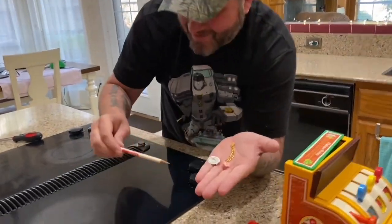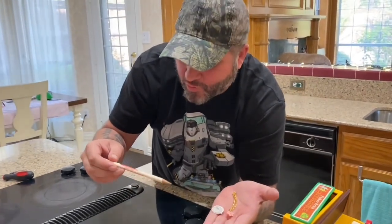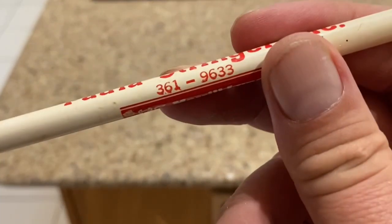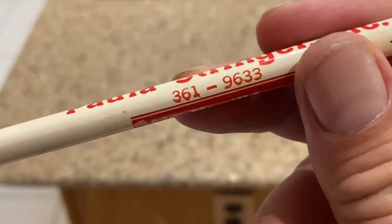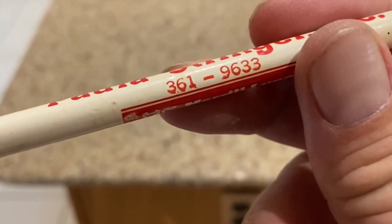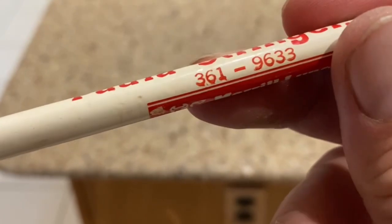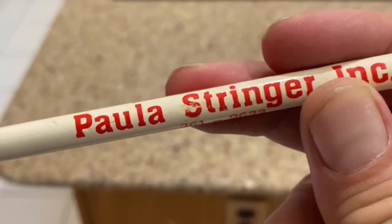There's also a pencil in here that says Paula Stringer Incorporated, Merrill Lynch Realty. Check this out. This is a vintage. This is obviously from the 80s, but look at the phone number. It doesn't even have an area code. It's just 361-9633. When's the last time you saw a 7-digit phone number? You 80s babies know what I'm talking about. 361-9633. Somebody call it, see if they can get a hold of Paula Stringer.